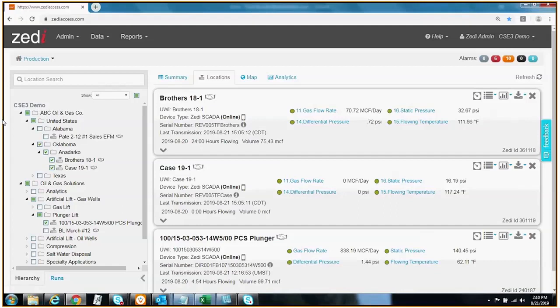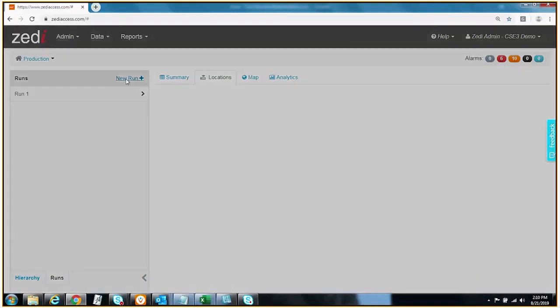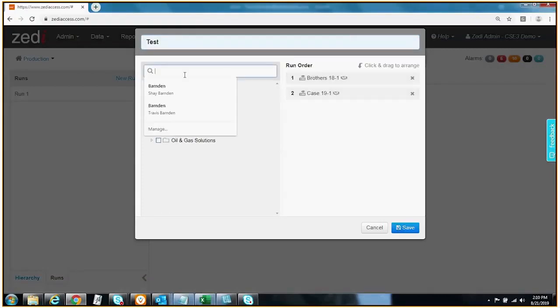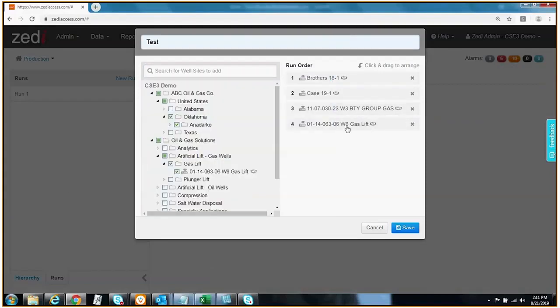Now if you're looking for a specific custom hierarchy, you can always go to runs or routes down at the bottom left. And from here, you can create your own custom run or route. So to do that, you click New Run, type in a name, test, then you find whatever locations you want included in that route. So you can, once again, drill down per folder, or you can search for anything in those folders themselves and add those to those locations. Now to prioritize those is all click and drag, and then we click Save.